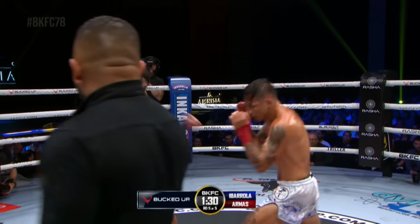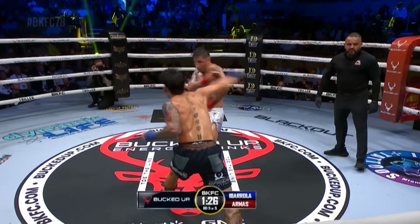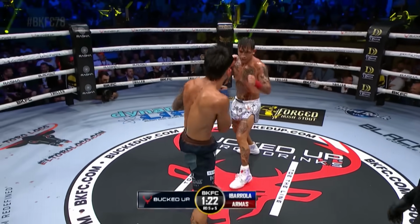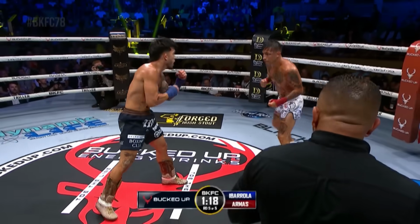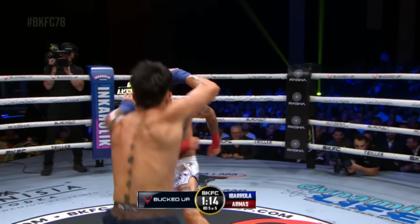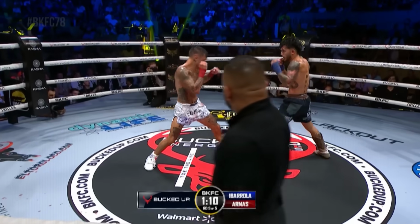Long jab. There's the cracking jab too from Ibarrola. He's been sitting on that punch, trying to time it. Excellent upper body movement, excellent head movement of Roberto Armas that has been on display throughout this fight. As I say that, you see the pull immediately from Armas. Armas has been a very elusive target, Chris.